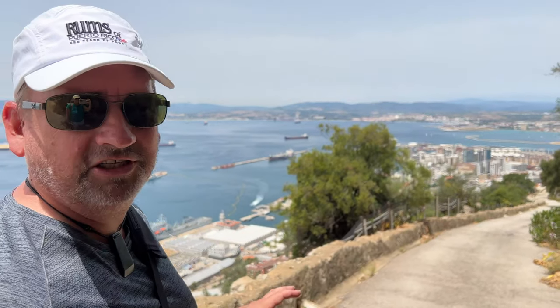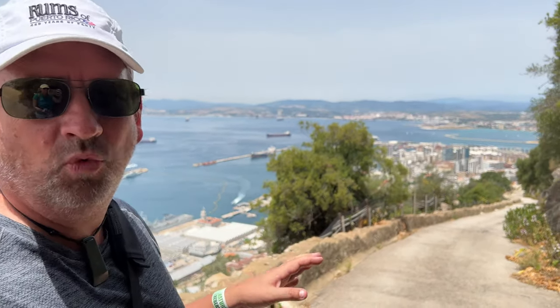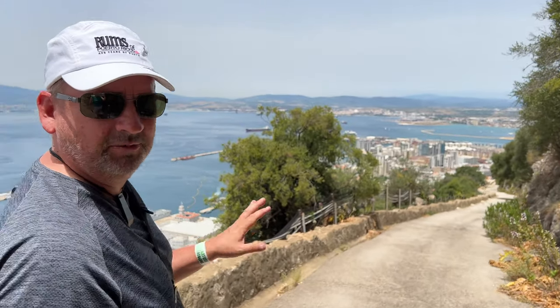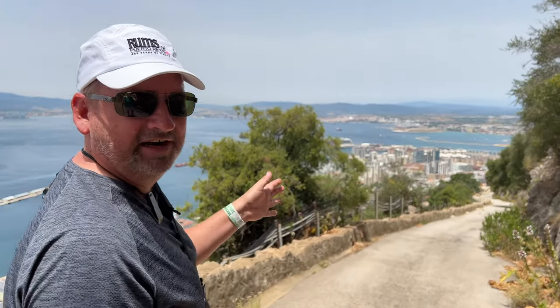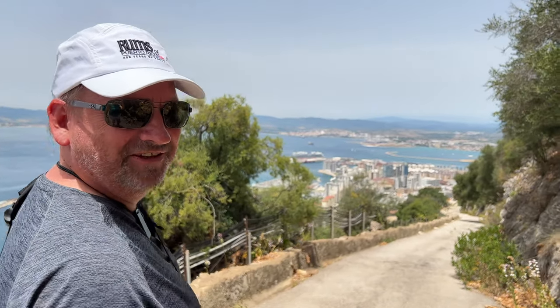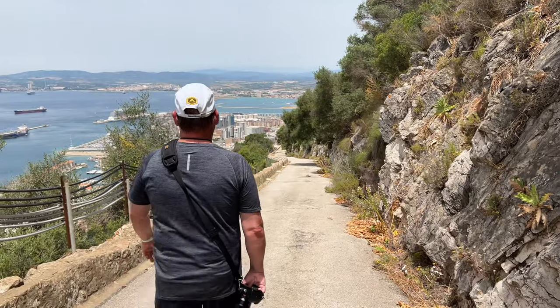All right, so we've made a decision. We're heading down the Royal Anglian Way, and hopefully we're going to meet up with the suspension bridge that we can take across to the Ape's Den. Fingers crossed. I've had enough uphill for today, so the downhill is pretty nice.